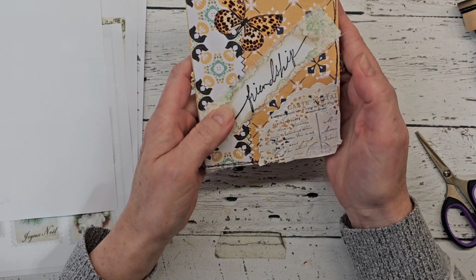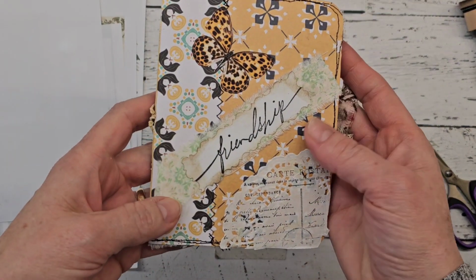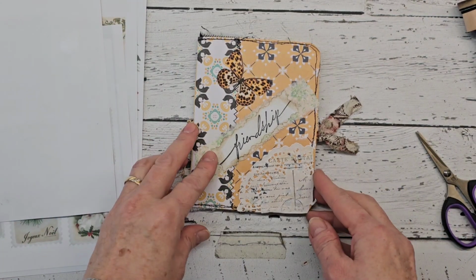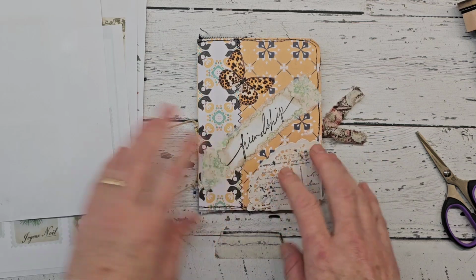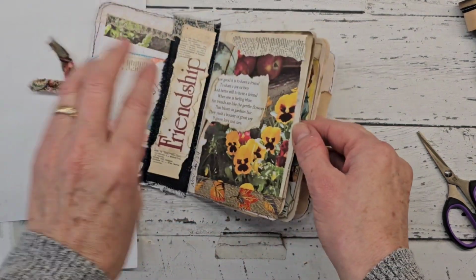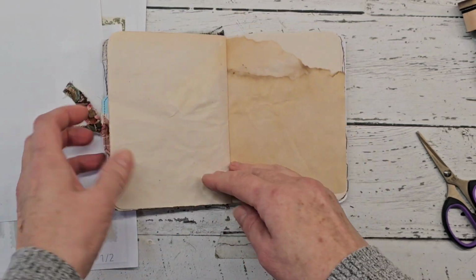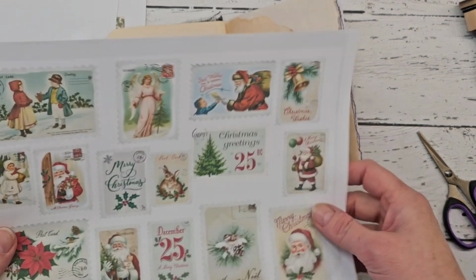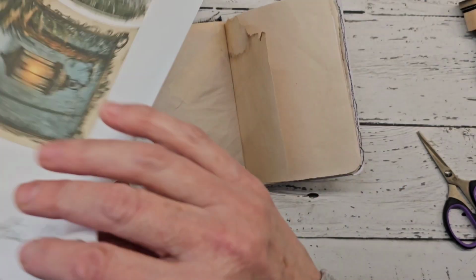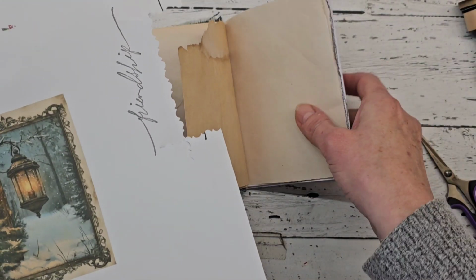There, I just wanted to decorate my cover here a little bit more, and I added some fabric and the friendship and then a little doily here and stamped it. And I want to work in here a little bit, maybe create a few Christmas pages. And while I'm doing that, I had also gotten a few free printables that I want to cut out, and we can chit chat while I do that.